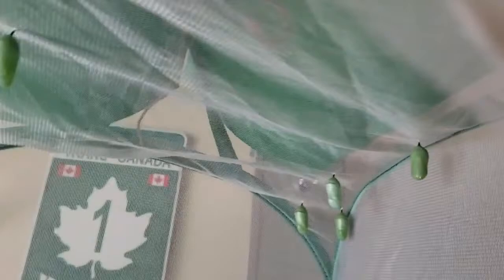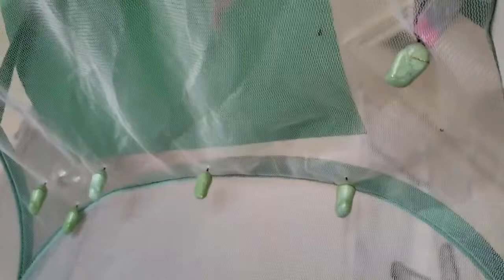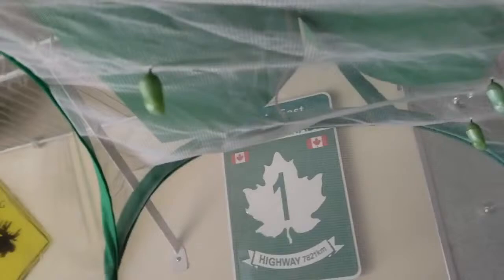And now the ones I'm showing you now are the new ones. They're a new set coming. So they're going to take 10 to 11 days or maybe longer. I'm going to keep an eye on it, though, because two of them went to chrysalis on the 2nd, which was yesterday. So now we're going to wait till the 12th, 13th, somewhere. And then I should have another set of butterflies.